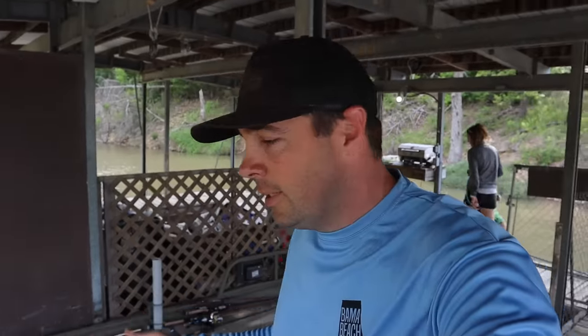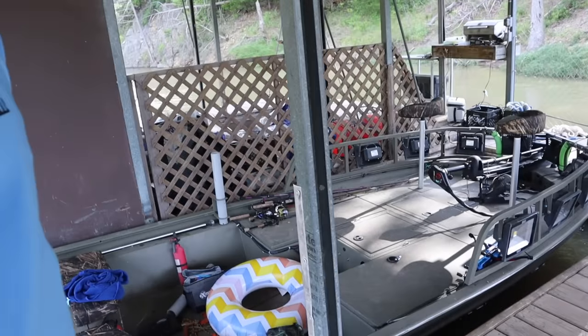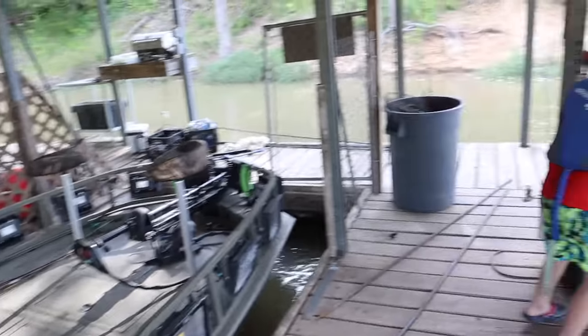Change of plans to a better idea. Instead of loading the boat back up tonight, since we caught so many fish, we might as well come back and fish again tomorrow. And then if we loaded the boat, then we just have to unload it. So why not just park it here for the night? Come back and fish tomorrow, huh, Houston?